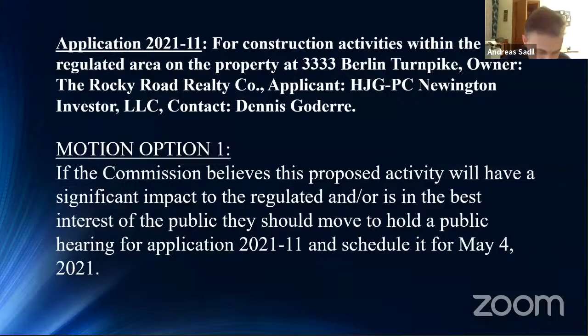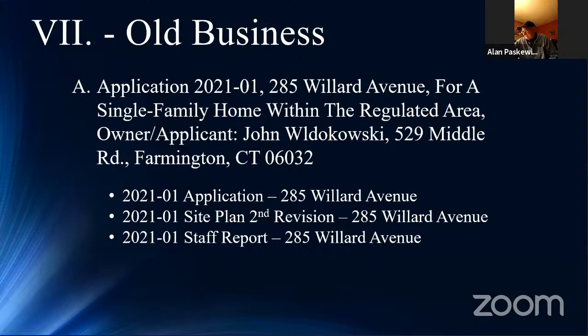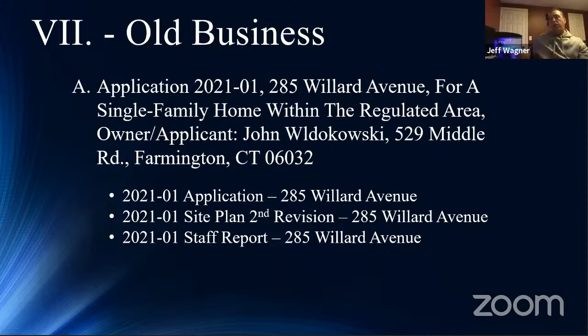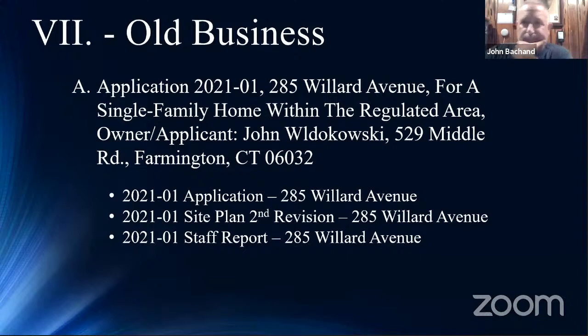All right, moving on to section 7, old business. Application 2021-01, 285 Willard Avenue for a single-family home within the regulated area. Owner applicant John Wlodkowski, 529 Middle Road, Farmington, Connecticut 06032. Is the applicant still present? I don't know if they are still here. I do not see them still in the meeting, Mr. Chairman. They don't need to be here anyway, right? No.